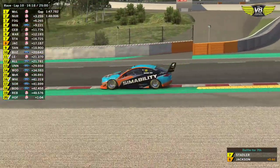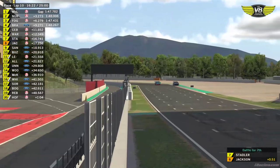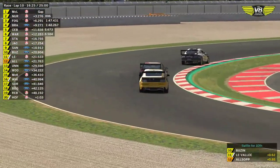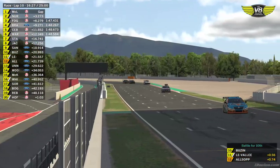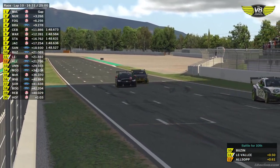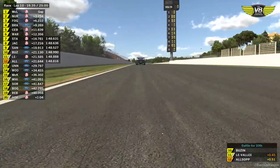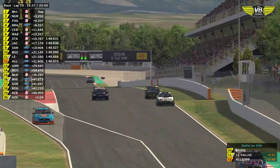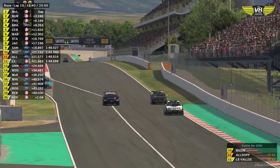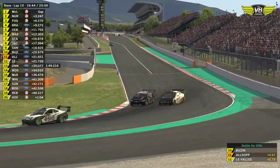And of course, with this final chicane, very much the concertina effect, the driver ahead is always getting on the throttle a bit earlier than you. And then for the first half of the straight, they're just pulling yards and meters away from you. It's only right at the end where the slipstream really kicks in and you can start to gain some time back. That's what Richard Alsop is doing here, and he gets the bonus of the slipstream from Buzan as well. That should help him a bit, as a very slow car on the inside.